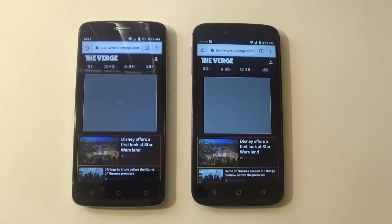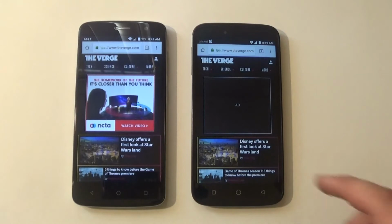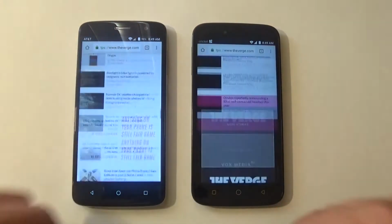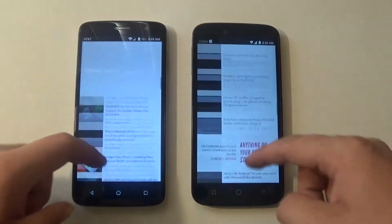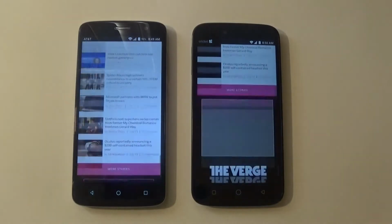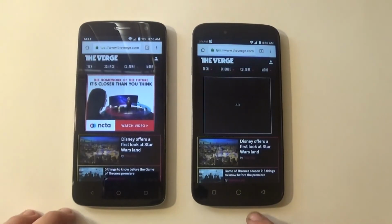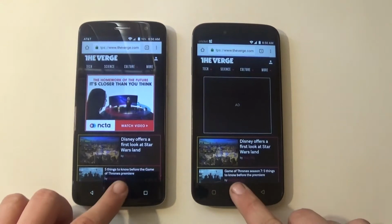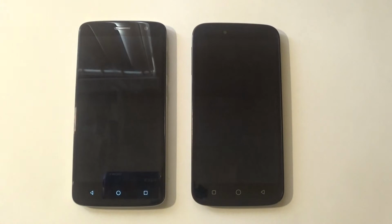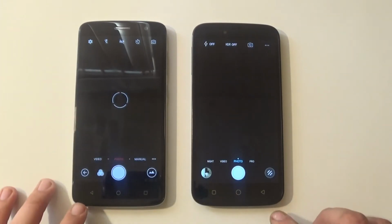So the Canvas looks like it showed the information first, even though it was last to load. Scrolling is what you would expect, because this is a heavy site. So I would say they're even. In camera, I would have to say the Spark on this one.